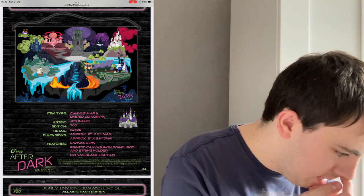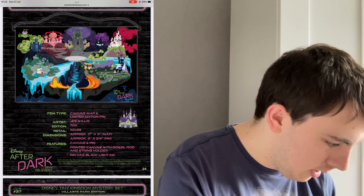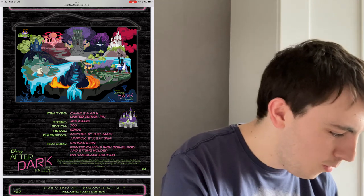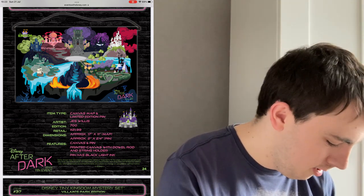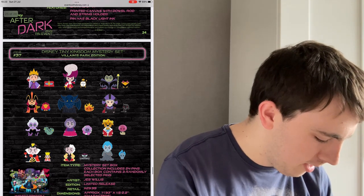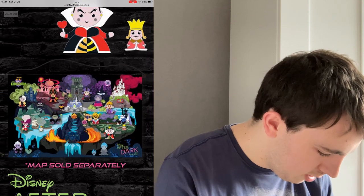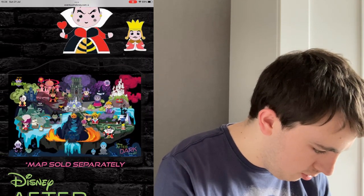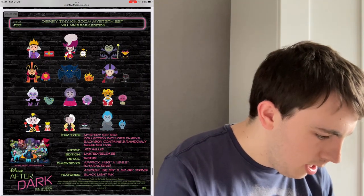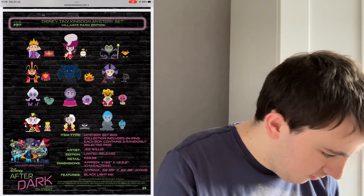That one right at the top middle looks to me like Notre Dame Cathedral, which makes me think there's going to be a Frollo pin. And then, yeah, here we are. Our Villain Parks pin set. So you can see it there filled in. Ooh, it's not just on the board, it's actually under the board as well. And so you've got Evil Queen with a chest of some description.